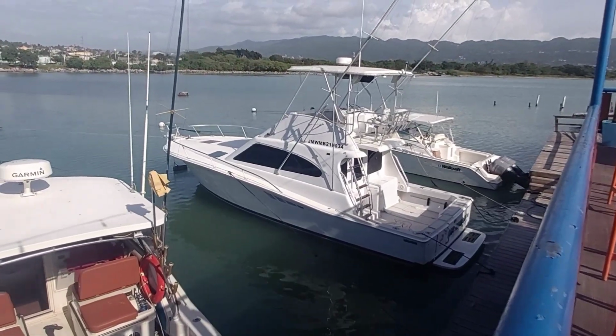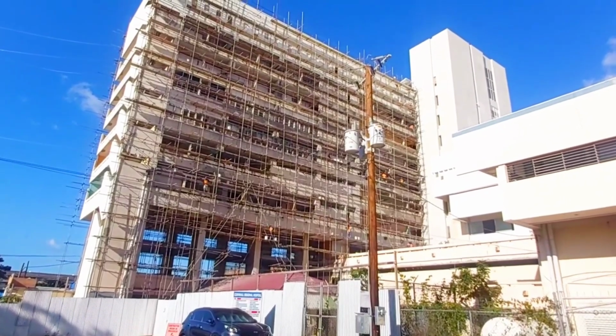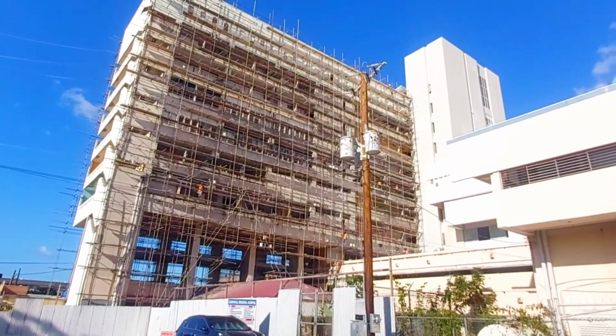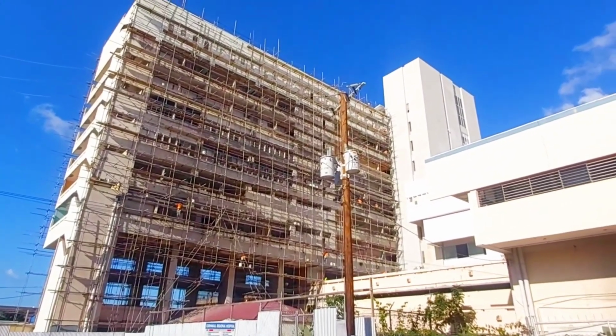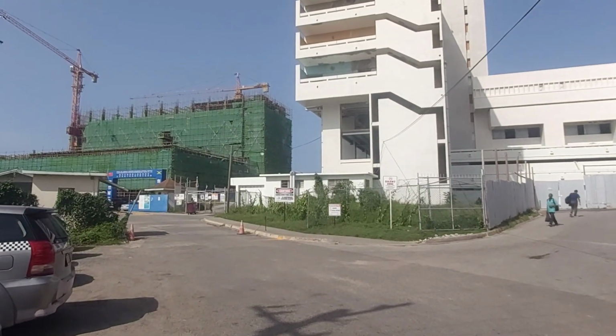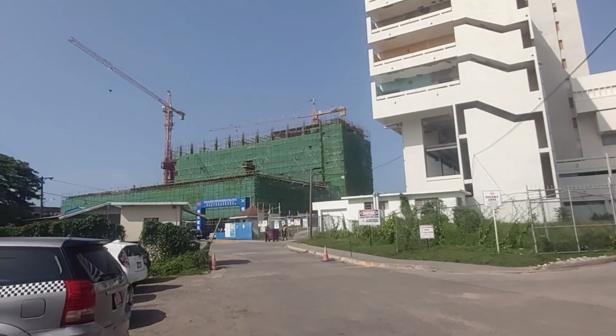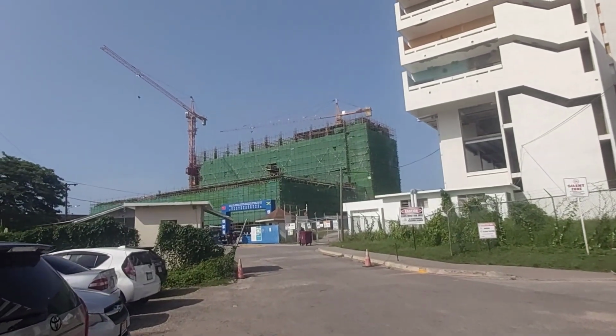Many of my viewers have been requesting this update, so I made sure to visit yesterday. Now, here's how the Cornwall Regional Hospital and the Children's and Adolescents Hospital looked on my last visit 6 months ago, and here is how they look now. So, I don't remember the last time I came over here. There has been much progress.